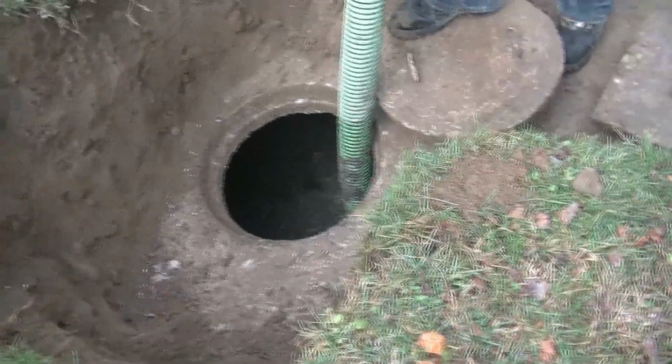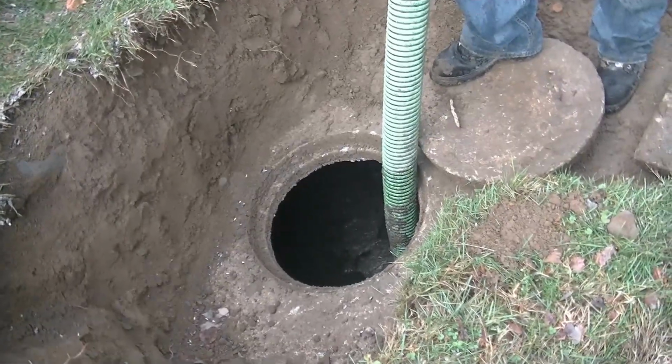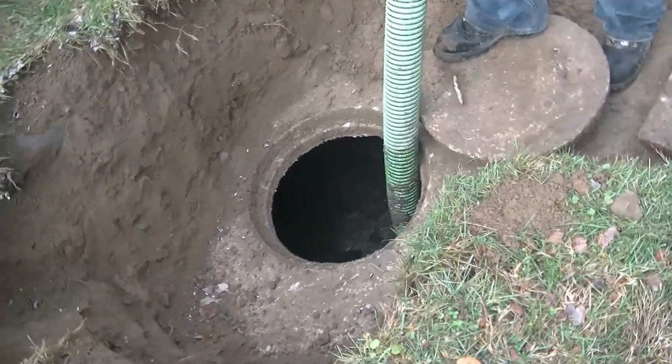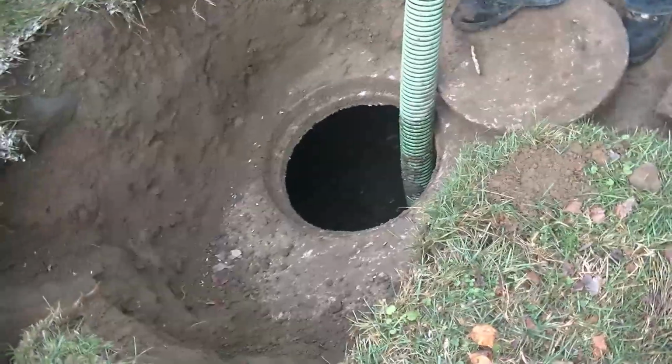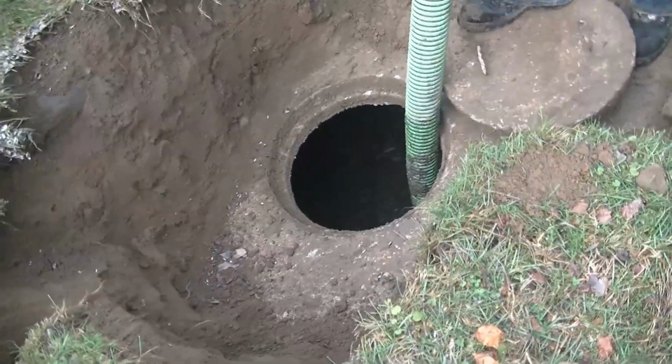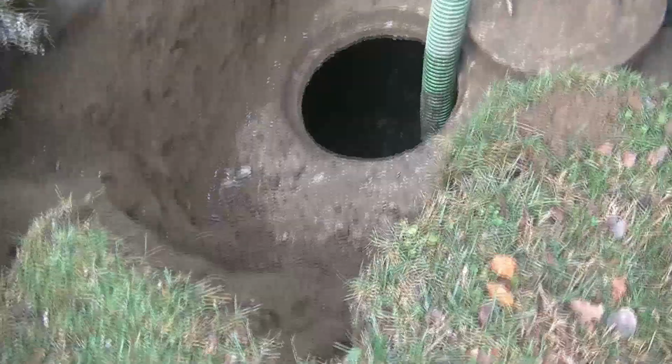What's the drain field going for now? Any idea? You can get a tank and a field done, usually for about 14 to 15,000. Is it? Yeah. I knew it was pretty expensive. Oh yeah. The price of everything's gone up so hard.